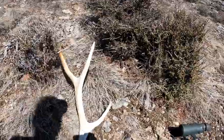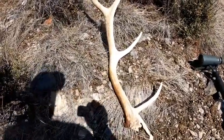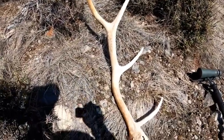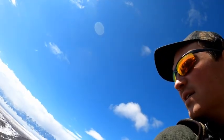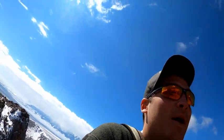So 5-point. 5-point elk shed. Pretty sweet. All right, maybe I'll find the match. I don't see it, but maybe. I'll get back to you if I do.